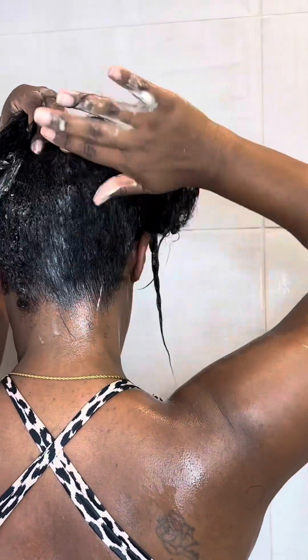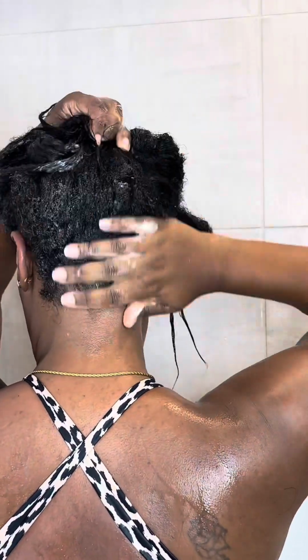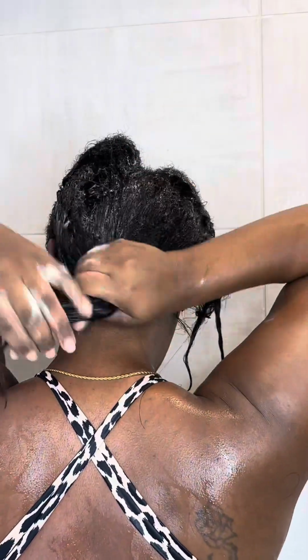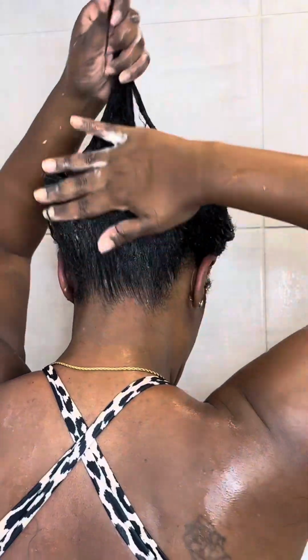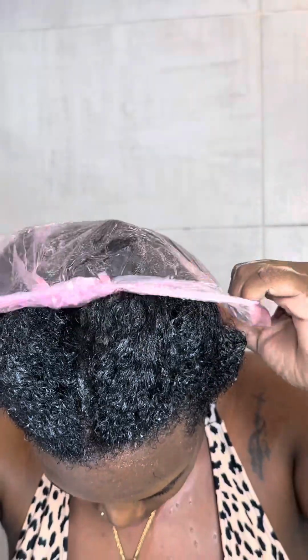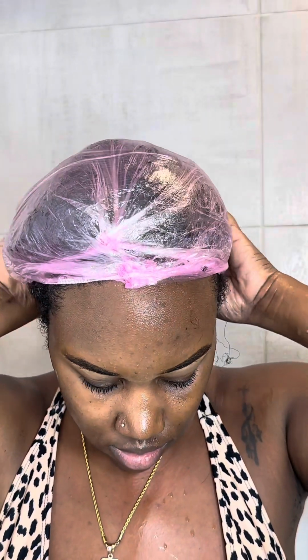We need to focus on the roots because the roots are what we're trying to hold on to. This is going to be the part of our hair that's going to be the healthiest at the end of it all. All the straight strands are going to come off at some point. Using these handy dandy shower caps again, double capped that again. And we're now moving on to the next portion of this video.